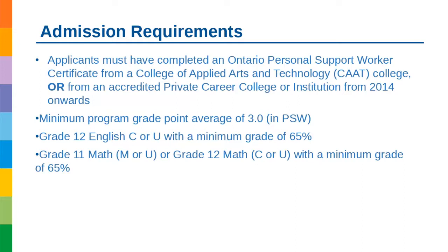What are the admission requirements? In order to enter this program, applicants must have completed an Ontario Personal Support Worker certificate from another community college, or they must have a PSW certificate from a private career college or an institution, and this needs to be done from 2014 or later. They must also have a minimum grade point average of 3.0 in PSW, and they must have a grade 12 English C or U with a minimum grade of 65% and a grade 11 math M or U, or a grade 12 math C or U with a minimum grade of 65%.